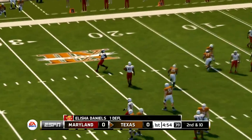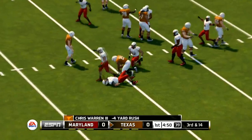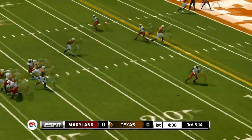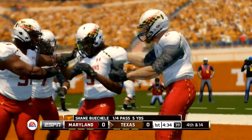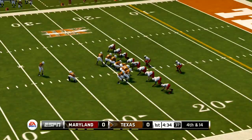Throws, and it's knocked away. They go to the back, and he's hit immediately in the backfield. He's under some heat. This one's going deep to the end zone. That was a nice play. Anything you can do without being penalized to prevent the offense from moving forward is always a plus.